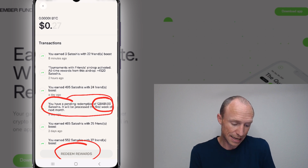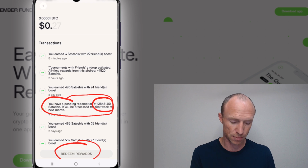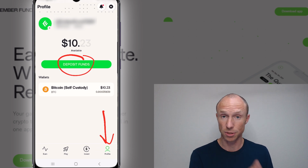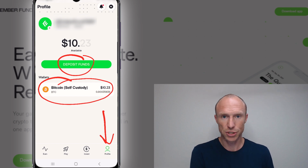So you can see it actually does pay, but how do you then get it out if you don't want to invest it, if you don't want to have it inside the Ember Fund app? Let's also talk about that. So you can go to your profile, and then you can see here, this is where you can deposit funds if you want to deposit more to, for example, invest, or also this is the wallet I have. This is where it's been transferred. The earnings you get in here, it'll be transferred into this once you redeem.